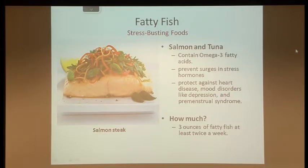Look at fatty fish, which is a great stress-busting food. I love salmon for myself, especially tuna. It contains omega-3 fatty acids. Look at what it does. It prevents surges in the stress hormone. It protects the heart from heart disease. It relieves depression and also premenstrual syndrome. The suggestion is 3 ounces of fatty fish at least twice a week. It's good to strengthen the immune system during high times of stress.